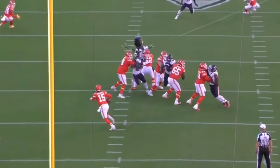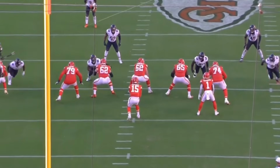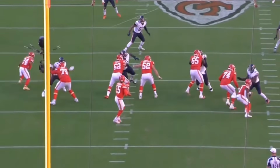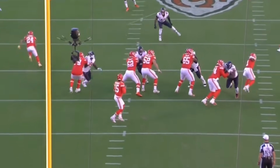And you see it on this snap here, where as soon as he gets out of his stance, if you guys watch the right hand, he's going to chop right there, the right hand of Trey Smith, who is a Pro Bowl guard. And from there, he's going to get underneath him. He's going to get into his chest, and he's lifted up Trey Smith. Again, a very, very good guard. He's going to bull rush him.